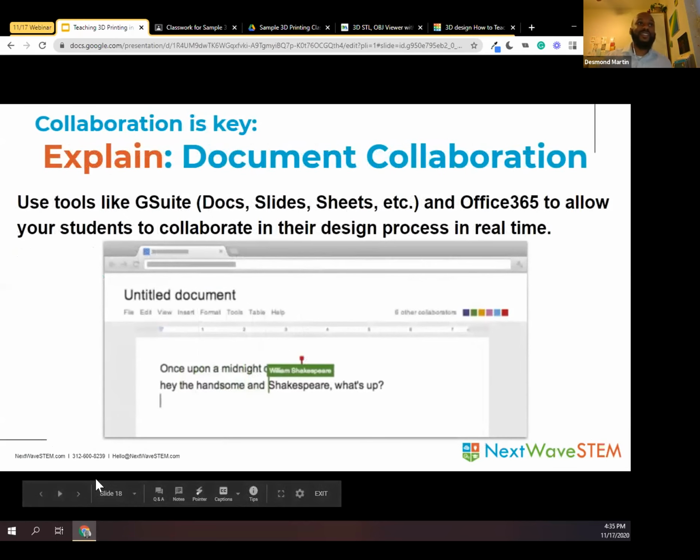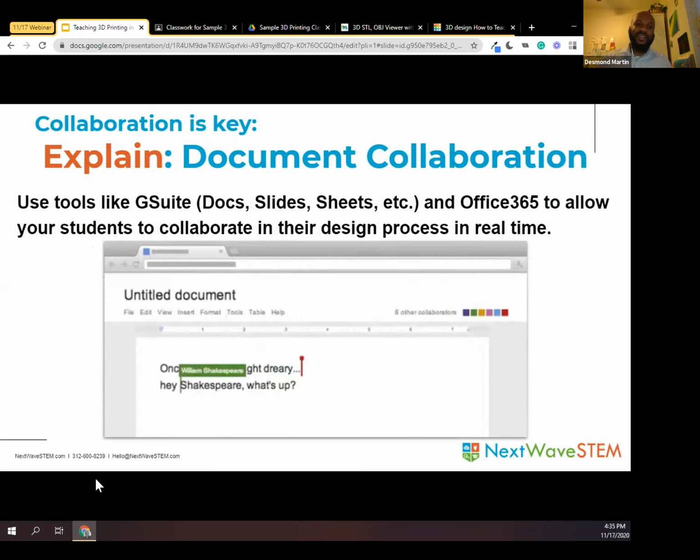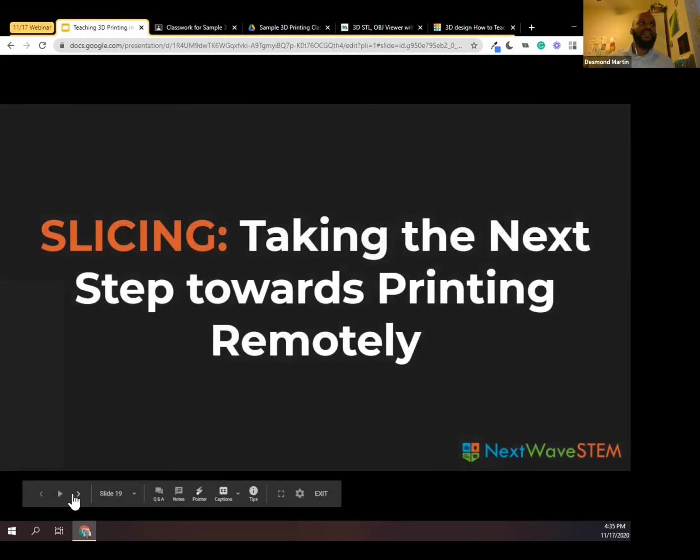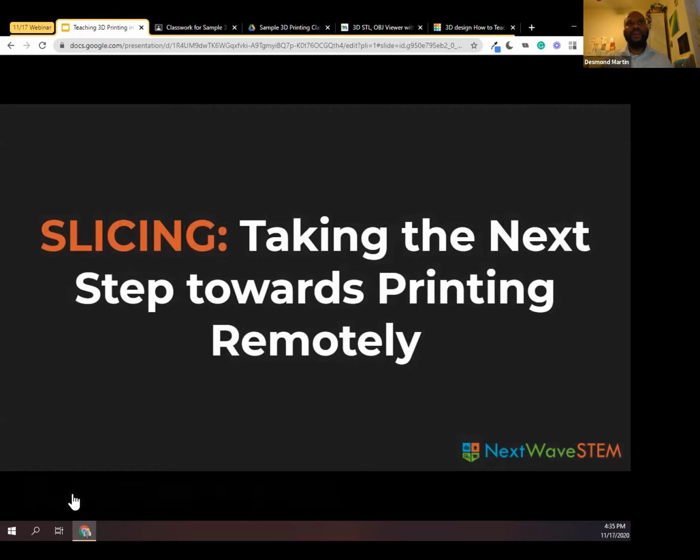And document collaboration, like I just mentioned, is really key to that. If we are writing up our brief and we want to understand our constraints, having 4 different documents doesn't make as much sense as working together in one document as a group. So we get to the point now where we're collaborating, we have our design tools, but now we want to actually focus on the printer.